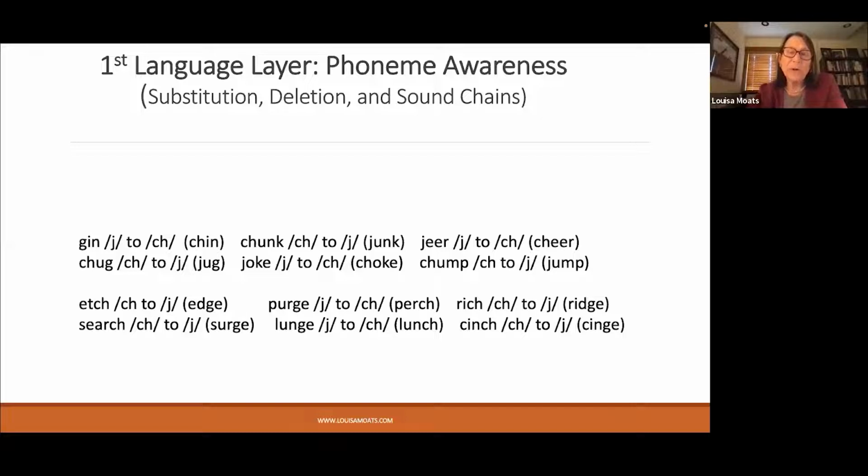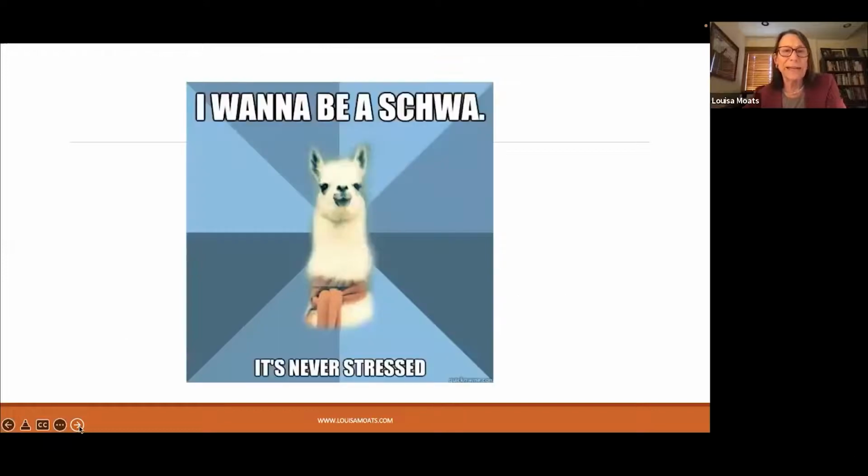So the phoneme awareness component is not random. It doesn't involve any old sounds you want to pull out of the hat. It involves the exact ones that are going to be emphasized in the lesson. And it's short and not very painful.